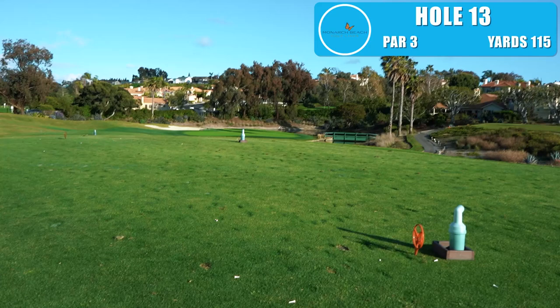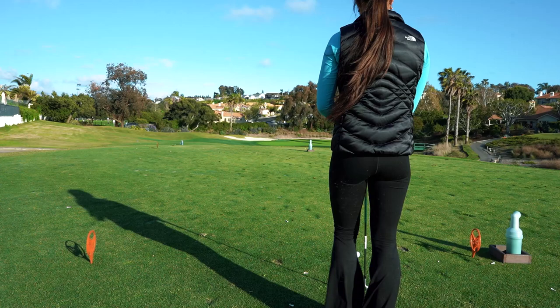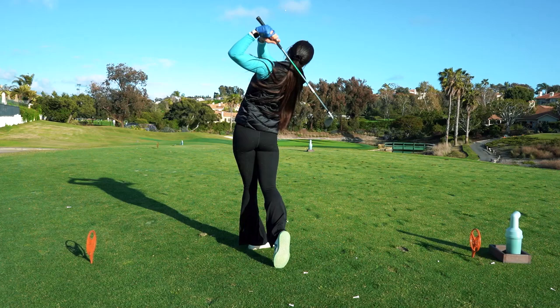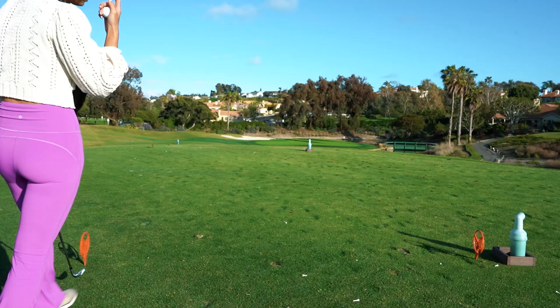Parker. 115 yards. It's our last hole. Hopefully it's the right club. I feel like it might be too much. I'm going to choke down. Oh, I got scared. You're finish though. You look like a beginner with that finish. No, I hope it didn't go in the water. I feel like if I hit 100, it's going to go in the water.